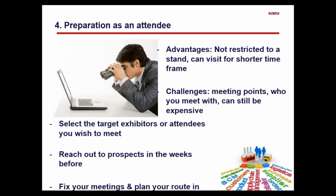Now, the advantage you have is that you're not restricted to being on a stand for a fixed period of time for a fixed number of days, so that allows you to wander around and see a lot more of the trade fair that you don't necessarily get when you're exhibiting. It also allows you to potentially visit for a shorter time frame, so you could decide, well, I'm going to go for 1 or 2 days out of a 3, 4, 5 day show. Again, that can be efficient if you're effective with what you're doing and you can go in and have your meetings and see the people you want to see. It can be less costly, less time consuming as well. Short space of time, in, out, and you're not stuck to the stand for the duration of the fair.